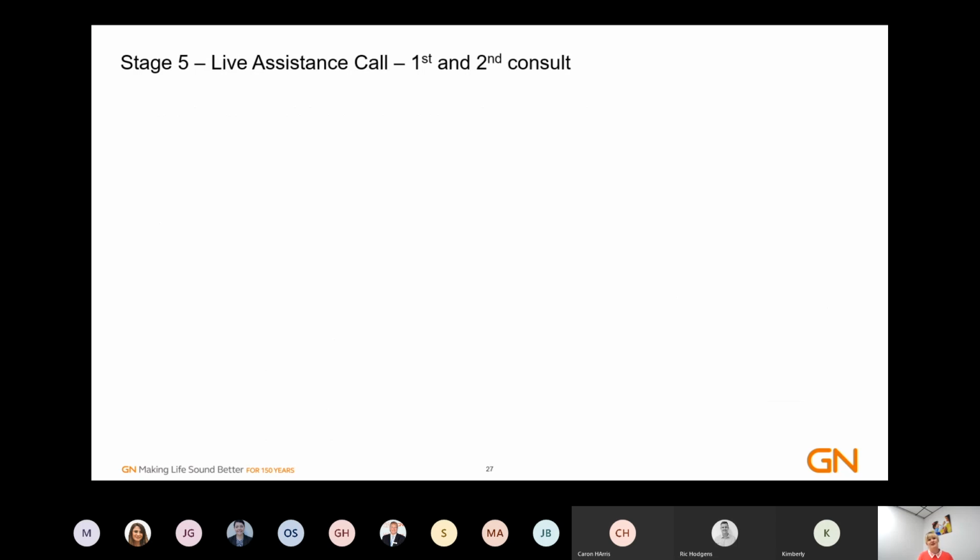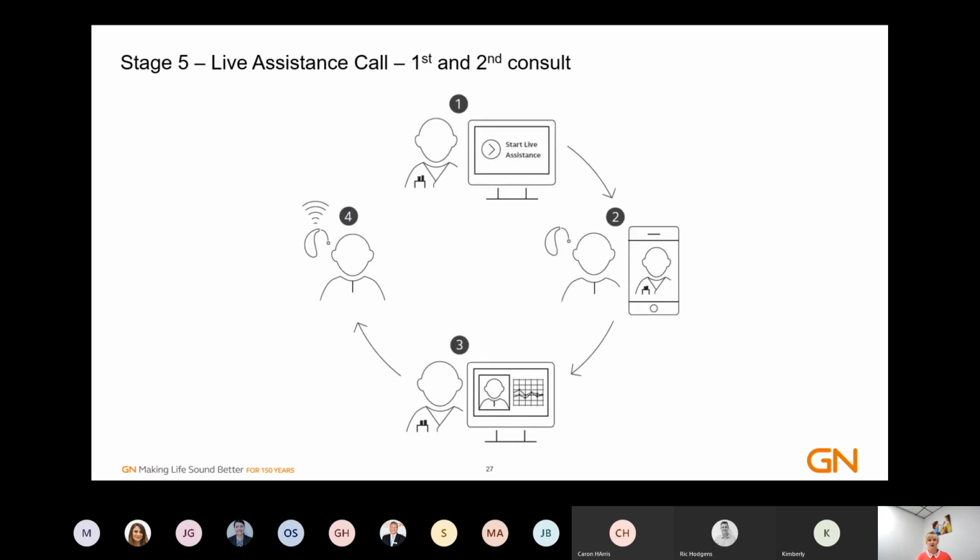Then you would have your first and second live assistance calls where we're actually going to connect up the devices. And you're using exactly the same process for connecting as we would if we were doing a live assistance for a follow-up, making sure we've already got it activated on the hearing aids before they're posted, making sure that we've booked in the time with them and that we've hit that start live assistance big red button in the fitting software, which will call the client. Then we can connect the devices and make whatever adjustments are appropriate.